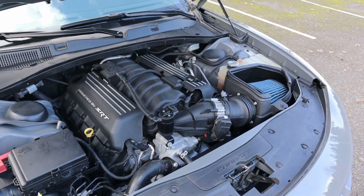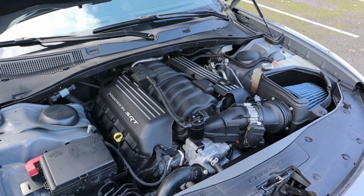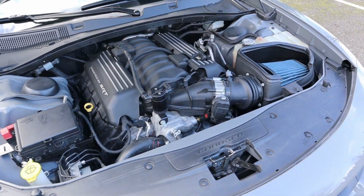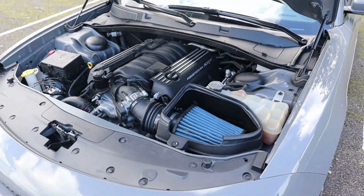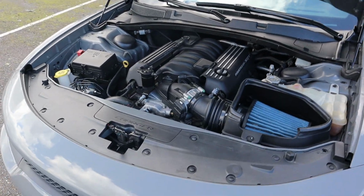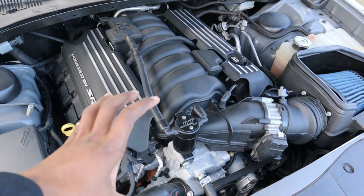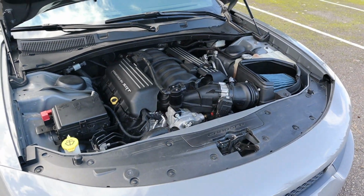That means you have to do forged internals, which I do not recommend doing on a 6.4 liter. If you really look at it, the Hellcats are 6.2 supercharged. And if you look at a Camaro or BMW or Mercedes, they're all below, I'd say, a 6.0 liter, and they're supercharged. You don't want to put that much forced induction on an engine this big. The reason I say that is because it's a ticking time bomb, especially if you're going to go stock.